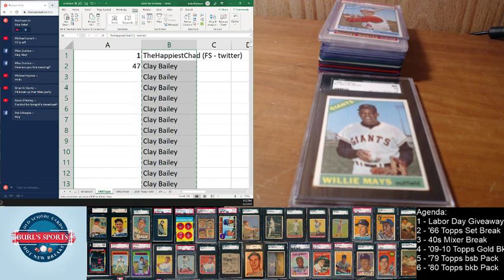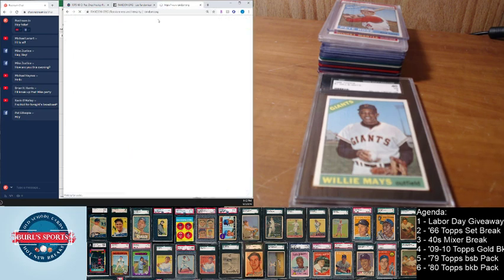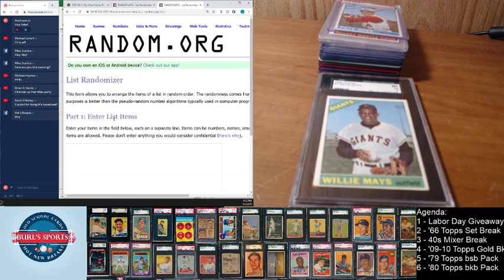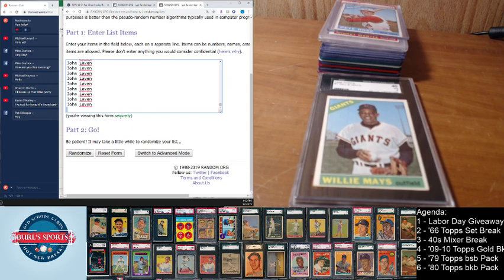Again, we'll use random.org for our randomization. Go to random.org, list randomizer, and we'll paste that list of names here. We won't read through all 598 names on the broadcast. I picked out about 20 hits. There are obviously more hits than that, but we won't show them all. Do make sure you check what you get, because just because we didn't show it doesn't mean it's not a hit, especially some of those short printed high numbers. Good luck, Michael. I hope everybody gets the card they want. I don't think that can happen, though, but let's see what you do get.